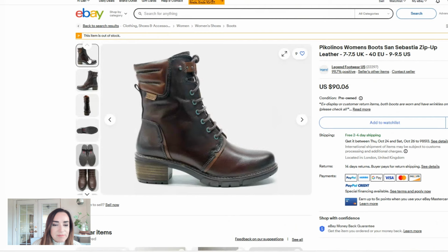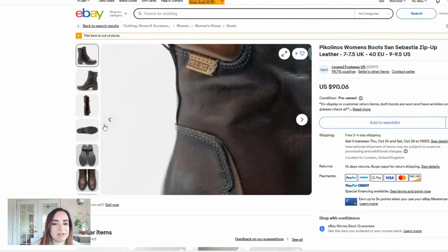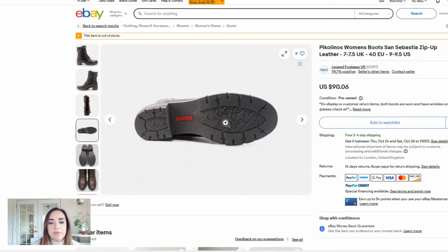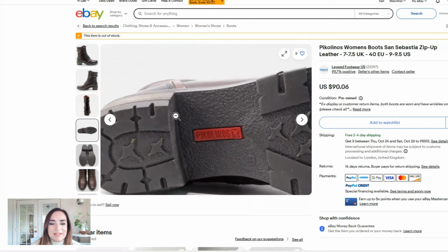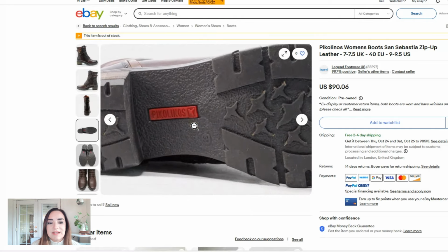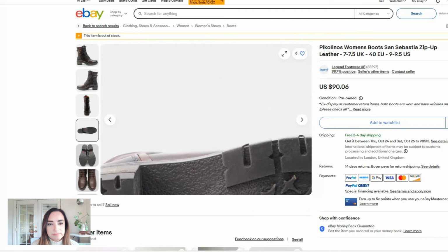So there's going to be something on the outside usually. And then you can see this a little bit better on the bottom here. They're flying geese is what those are. And you'll see that there on the tag as well, where it says, or on the brand label, it says Piccolinos and then a goose.